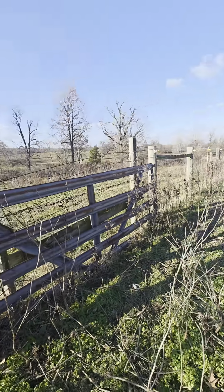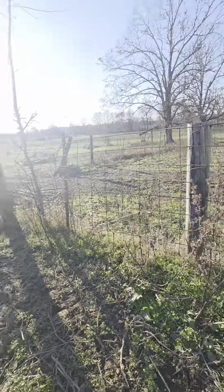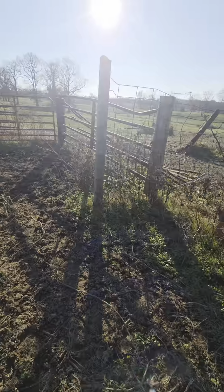And then over here is just another paddock, and it's connected. We have two gates to go over there. Okay, so we've toured the part that I usually use. It's like, brush her, the part that I use for filming.